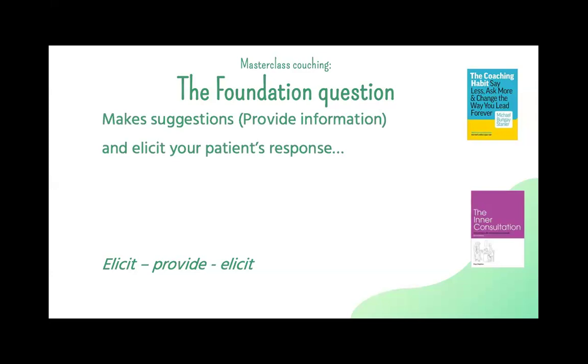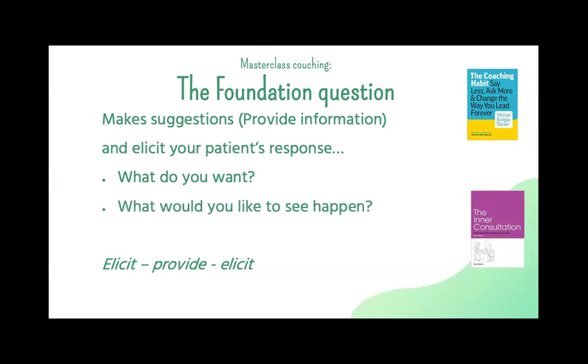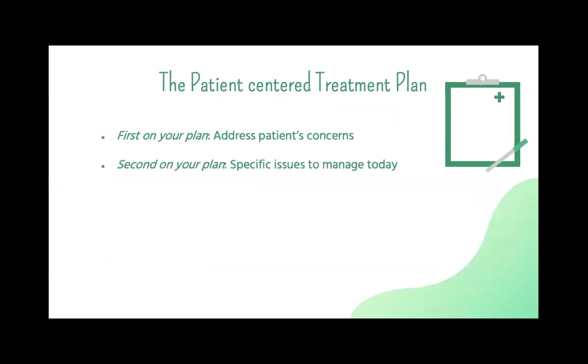So after you've elicited where your patient is at, and after you've provided information, you want to ask them what they would like to see happen, what they think about this information, and how you can help them with that. So first on your plan is always to address your patient's concerns. And second on your plan is to just deal with those specific issues you want to manage today. And this is very important. It's very appropriate to decide there's some things I'm not going to look at today, but then make a note to make sure it'll be picked up in a future consultation. So we need to start working together as like one clinician that's seeing the patient over time.